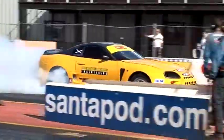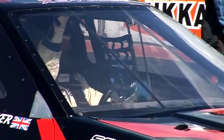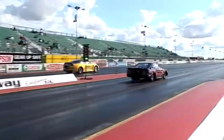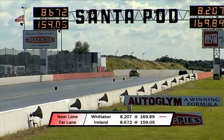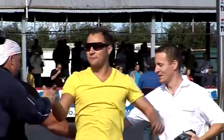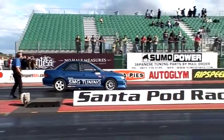We move on to our pro class. These burnouts are just getting longer and longer for the pro cars. D Ireland has an 8-second run under his belt now, but Steve Whittaker's had a few and a bit quicker, and this is pretty darn close. But it is Whittaker who takes the win at the top end with an 8.2, and you can see just how happy the crew are there. Steve Geary has no opposition, it's a bye, he just breaks the beams for the points.